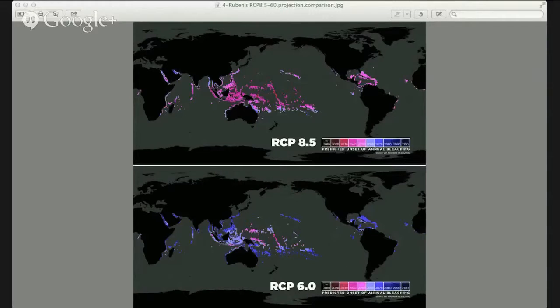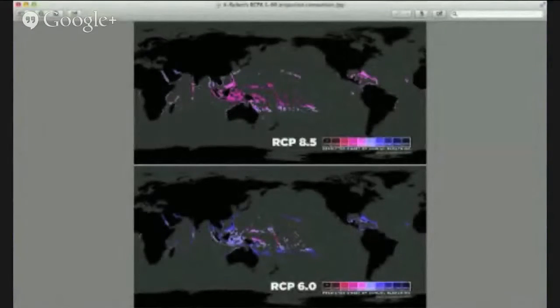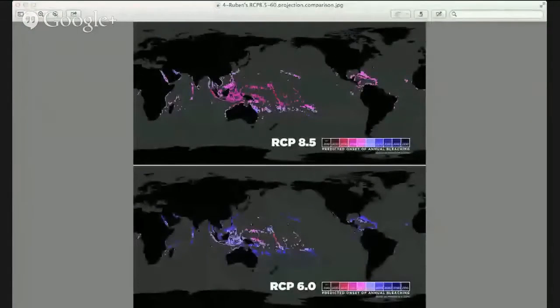What is interesting to know, though, is that even in RCP 6.0 or RCP 4.5, no reefs escape the fate of annual bleaching before 2100. That's really intense. I'd also like to pick up on that concept a little later when we think about the other stressors to reefs. But before we do that, let's dial back to this idea of adaptation.